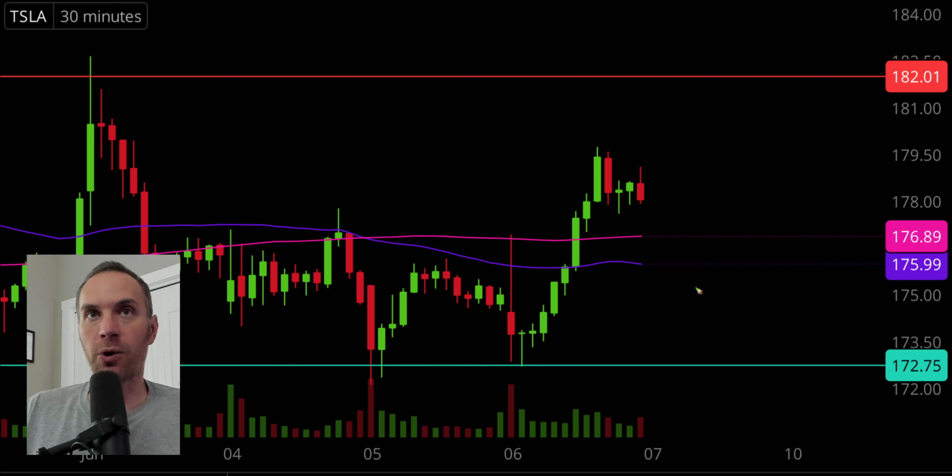In the near term, and what I would call that preferable area, definitely for the price to stay above both these moving averages, the 200-period moving average, 176.90, and then the purple line, 50-period at the 176. So if you just want to call this a support zone, that would be best case scenario. But even if the price falls below it, you do still have the overall bottom of the pattern at 172.75.